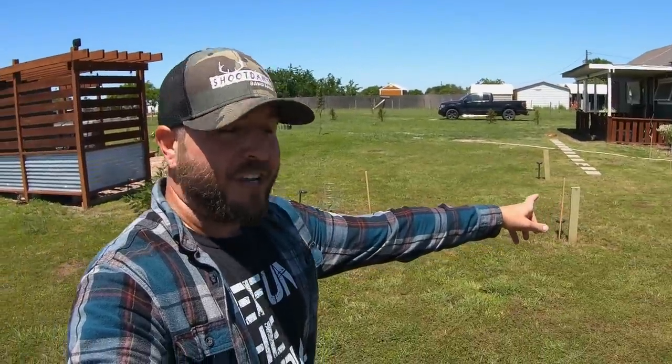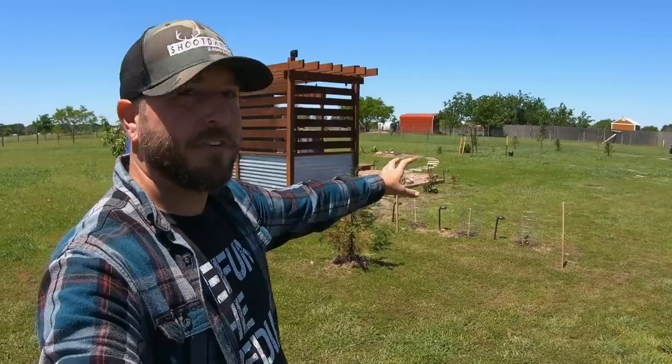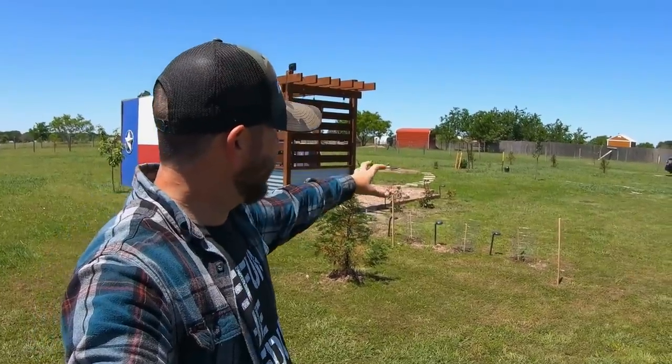This will be the back side of the shed. I have my fence here, banana trees on one side, all those other plants and bushes on the other side. It's gonna be pretty awesome.